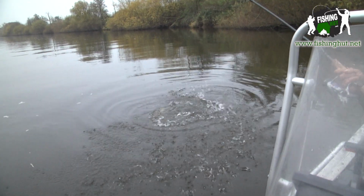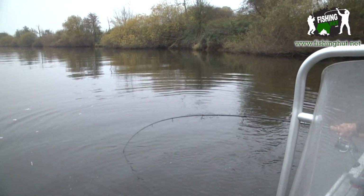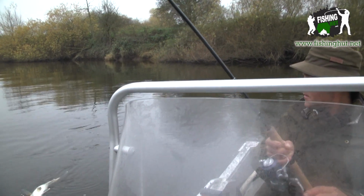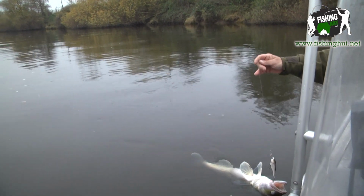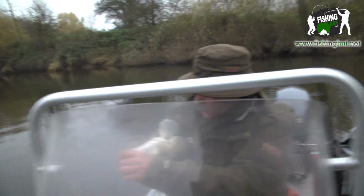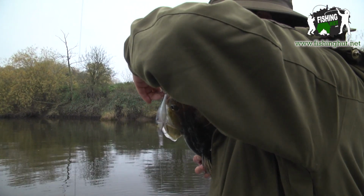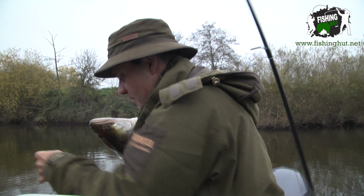Got the net there, Ed. Just give me the pan, mate. I don't need the handle, I don't think. I'll probably chin it, actually. Beautiful fish. Oh, yeah, that's a proper one. Woo-hoo! That's a real armful of zander there. Crikey. Whoa, what a fish that is.